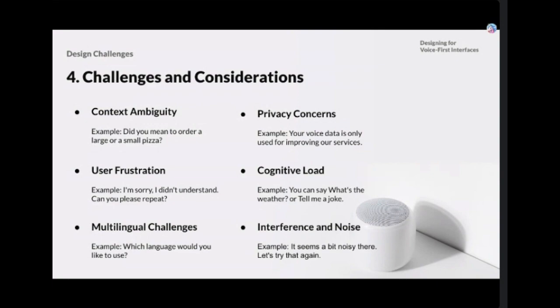And then lastly, we have interference and noises. That's another challenge when it comes to using VFI. Background noise can disrupt your voice interaction. So a solution to that could be to use noise cancellation algorithms and offer voice training for noisy environments. For example, the device or the VFI can say, "Oh, it seems a bit noisy there. Let's try again." So that way the user gets to repeat what they're trying to say.